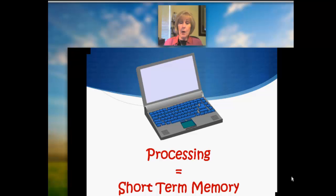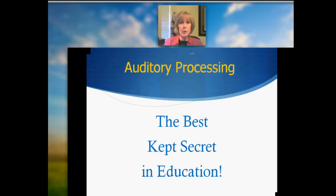So we're going to talk about processing. That's our main focus tonight. And processing is your short-term memory. It's kind of like the RAM on your computer, how it goes into short-term memory before you hit the save button. And we have both auditory and visual short-term memory. So we're going to be talking about each one of those, helping you understand the importance of it and what to do to improve it.